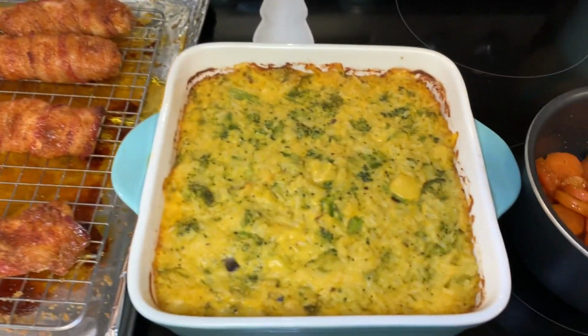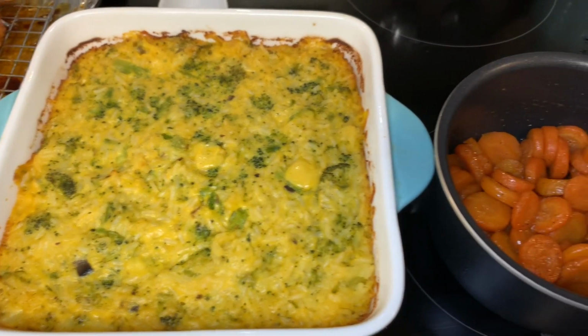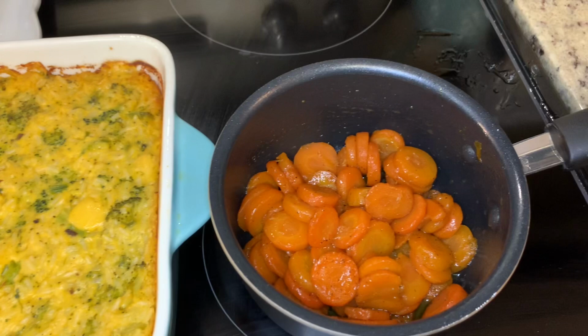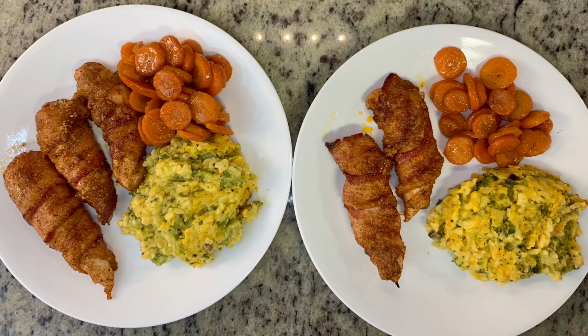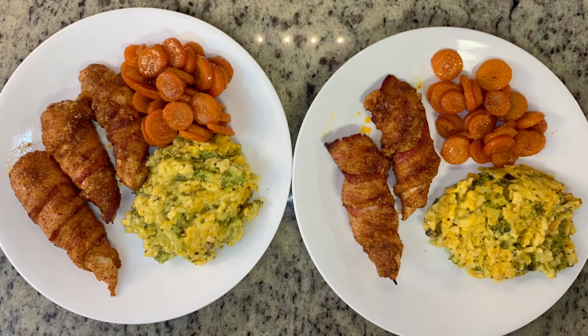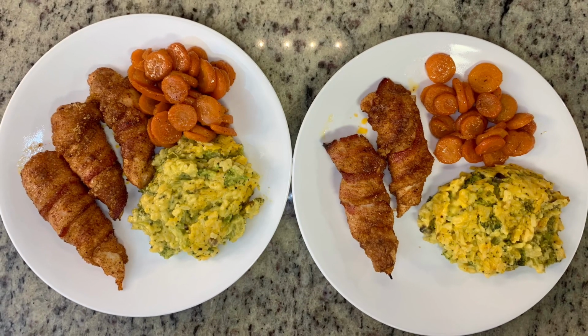And then to go along with this, I made some glazed carrots. Shared this many times before. Just take canned carrots, strain them, add some butter, a little bit of honey, brown sugar, salt, and pepper, and cook those on low until they're warmed all the way through. Here's a picture of our plate. I cannot even begin to tell you how delicious this was. Dinner totally hit the spot. We had leftovers for lunch. So good.